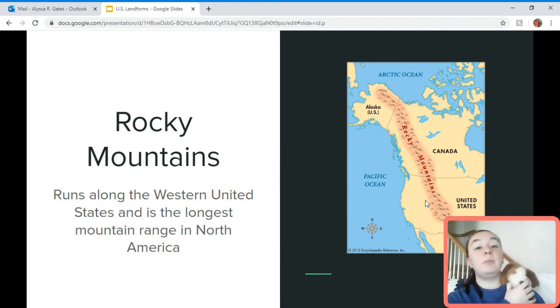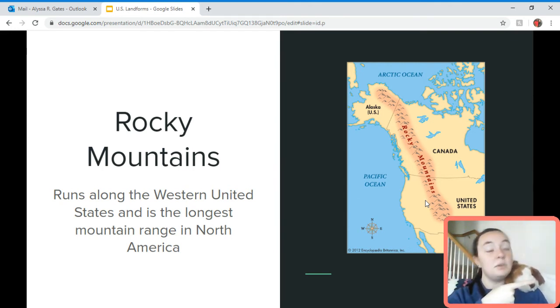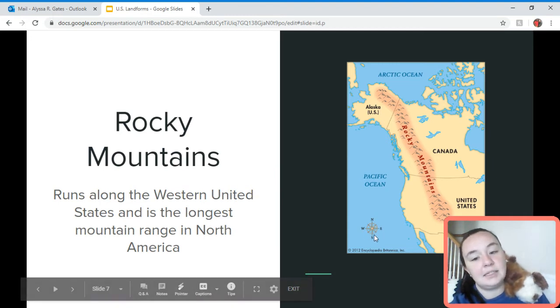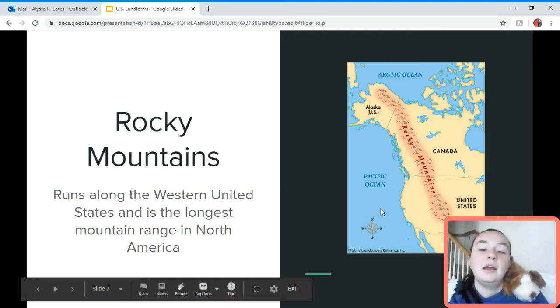So if you remember from last week with our hemispheres, we have north, east, south, and west. That was probably backwards for you guys. But if we're looking at our compass, oh, there's one down here. Look at that. So we have north, south, east, and west. Never eat soggy waffles. We can see that it is in the western United States.